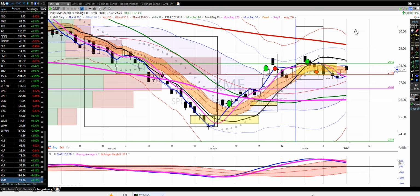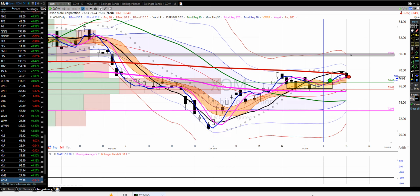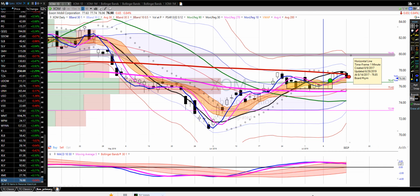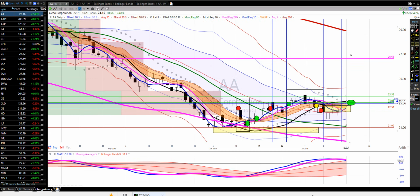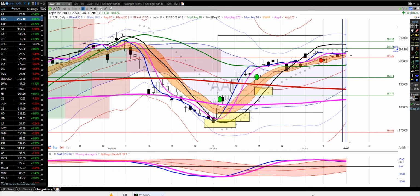XME, I like that trade frame there. The green and the red, so let's just stay with that. Closed XOM as part of energy weakness today. Got short XOP as part of energy weakness today. Got long Alcoa as part of it, it actually had a pretty good day. It and U.S. Steel. And then back to Apple. Oh, we're at Alcoa. Okay, so that's the quick swing review.